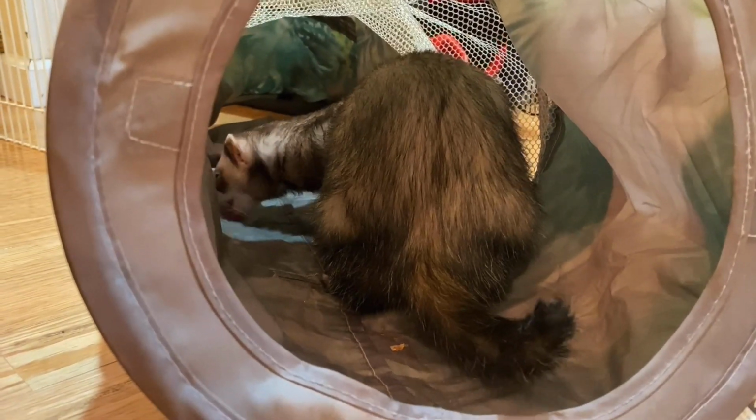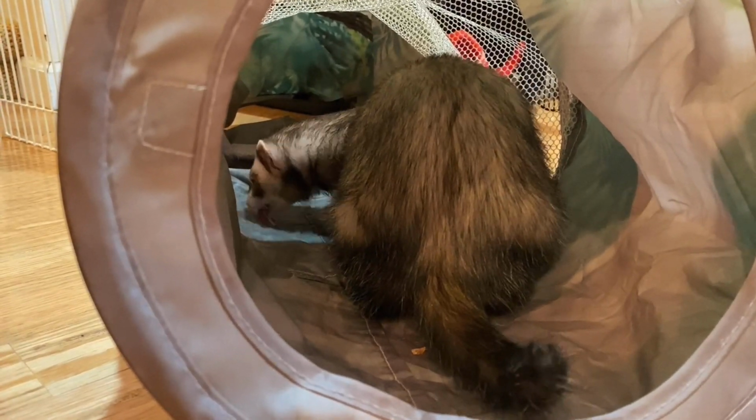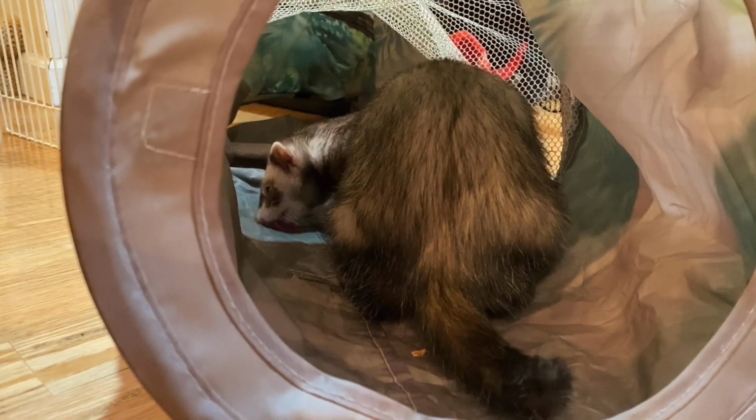Now it is time to lick the inside of this tunnel because that is just what Gnar likes to do, and if Gnar likes to do it, he can do whatever he wants.